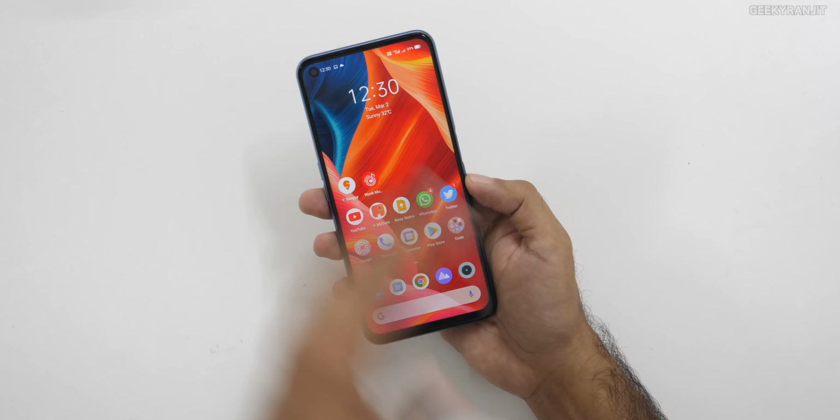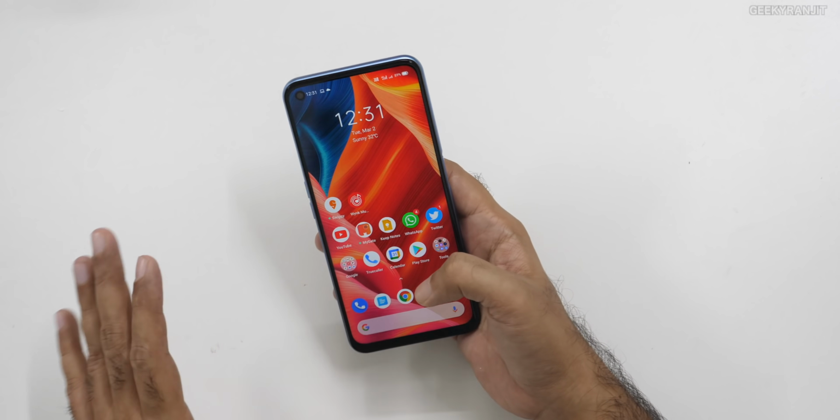Also, coming to the weight balance, the weight balance of the device is good. Though it has that 5000 milliamp hour battery and the 6.5-inch screen, it's not super heavy. In fact, I would say in terms of weight balance for a 5000 milliamp hour phone, they have done a good job. It weighs just about 196 grams, so it feels actually comfortable to hold.